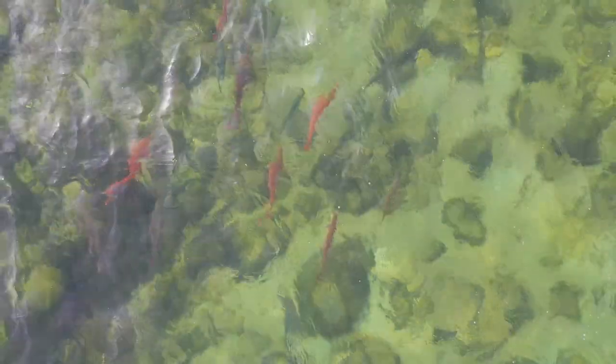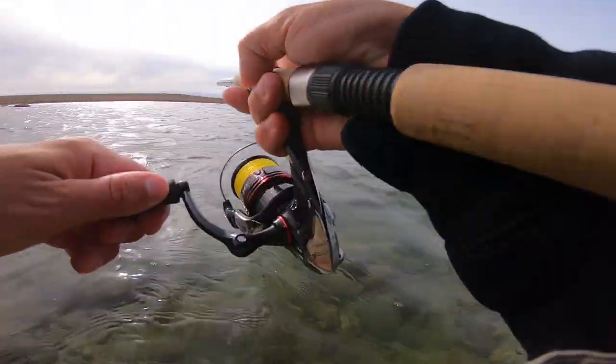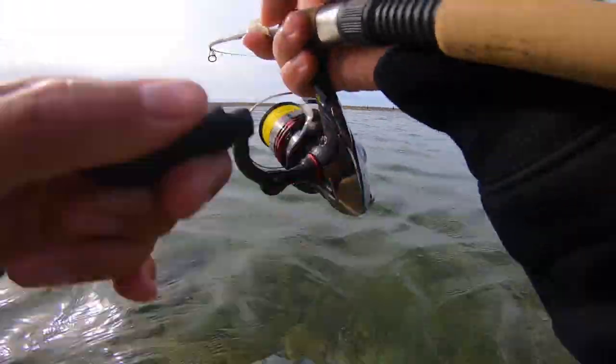Okay, hold on, stay there. You're gonna get him for sure, there's a crap load. There's a crap load, Aaron says. His drone's out of control, it's his first time flying a drone. Fish on. Nice. So many here, dude.